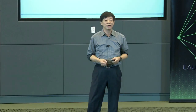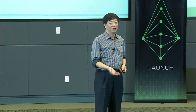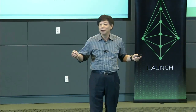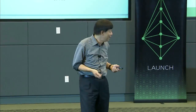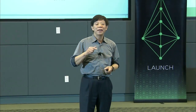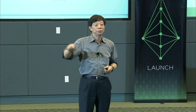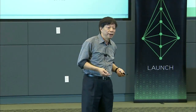The lithium battery was developed in the 70s, the time of the Beatles, when Americans were wearing bell-bottom pants. It's already 40 years, and people love it, people hate it, and now NanoTune is trying to take you to the next generation of energy storage, a little bit closer to solid state storage. Data is solid state storage.